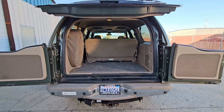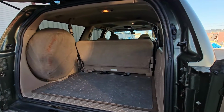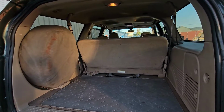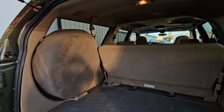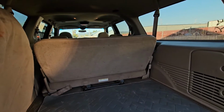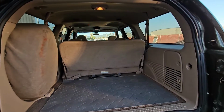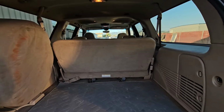I am very excited to get to work on this rig. I have not worked on an Excursion yet. This will be my first build on the Excursion platform, and I have some really cool ideas. This is going to be a level 3 build, which means that it's going to have everything: bed, storage, kitchen, solar, battery, all that stuff.